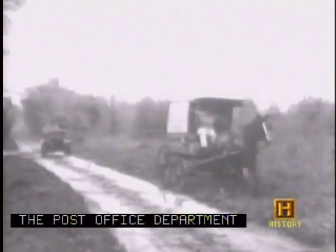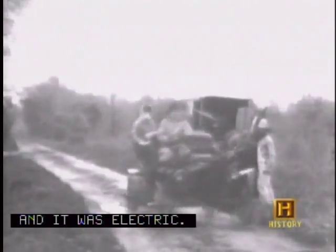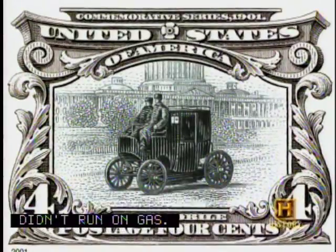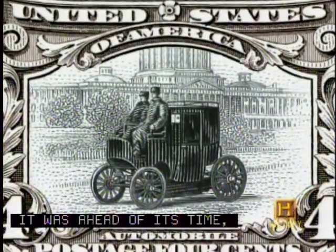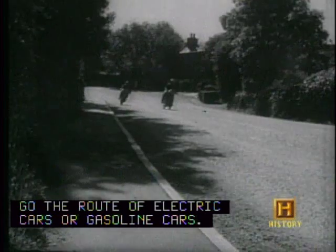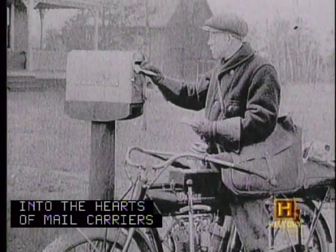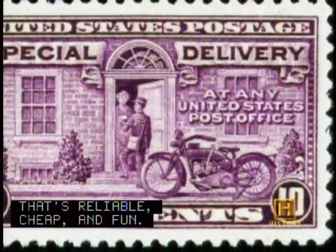At the turn of the 20th century, the Post Office Department saw the future of transportation. And it was electric. The automobile that made its debut on a stamp didn't run on gas. The electric car might seem like it was ahead of its time, but early on, when they were first inventing cars, people didn't know whether we were going to go the route of electric cars or gasoline cars. Or motorcycles. These two-wheelers quickly zoomed into the hearts of mail carriers and others looking for transportation that's reliable, cheap, and fun.